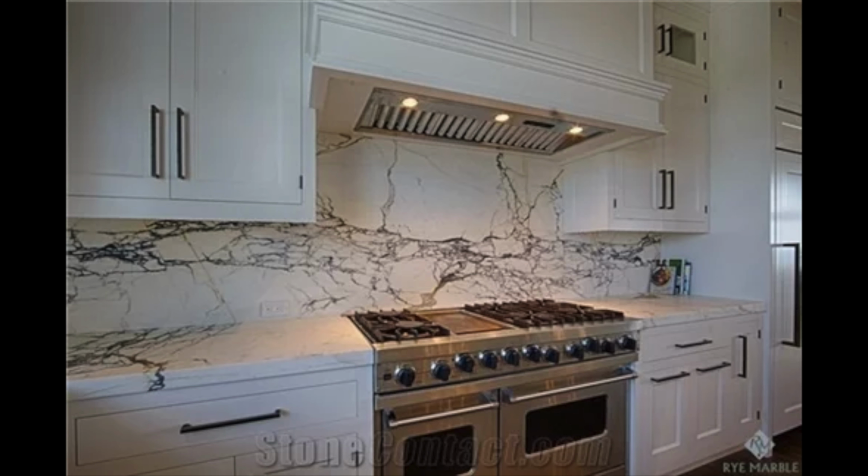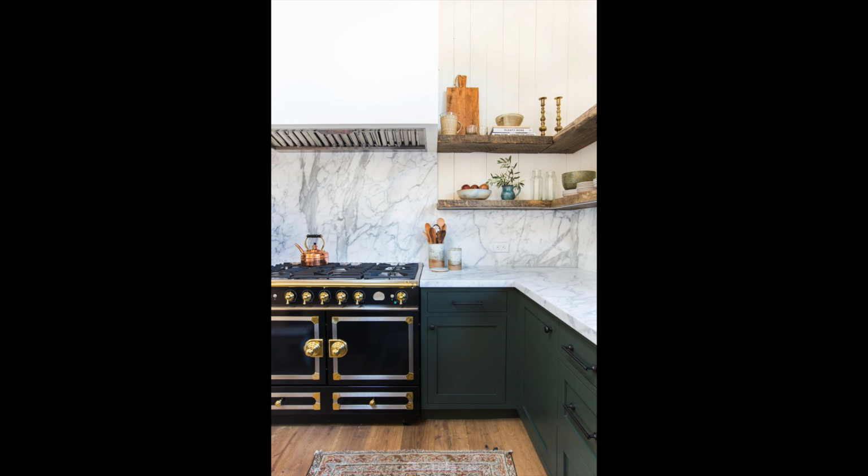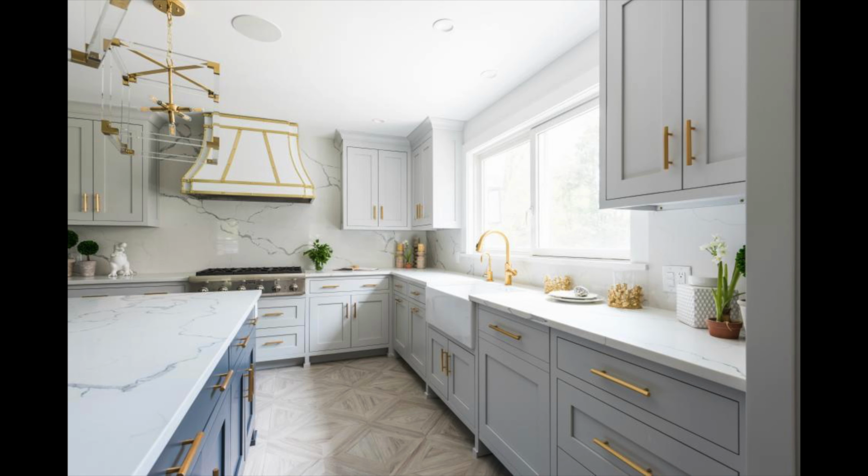It is a little bit pricier, but if you are going for a little bit more of a seamless, a little bit modern, a little bit contemporary look, this is definitely one that you want to consider for your kitchen.